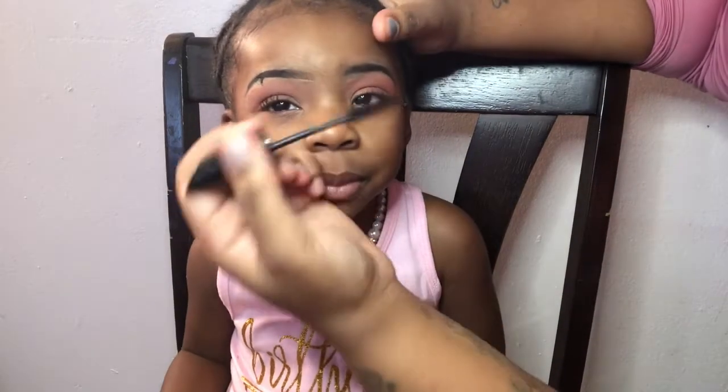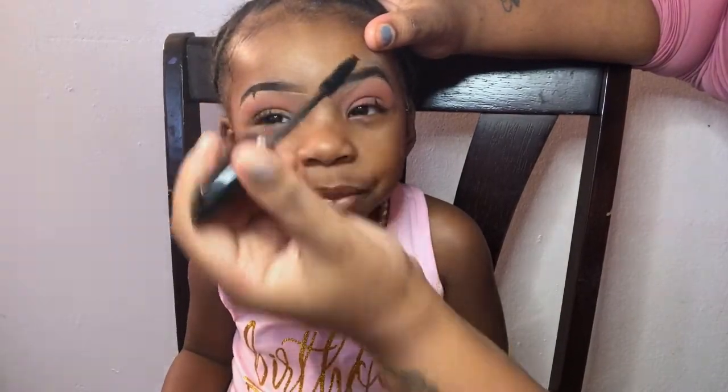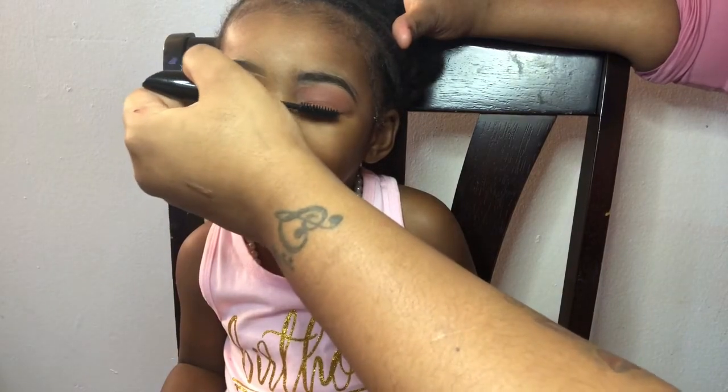Let's do the other side. Look down, look down, look down. You don't want it to go in your eye. It's going to hurt if it goes in your eye. So you want to keep your eyes closed. Okay? Wow. That is so awesome. Yay!